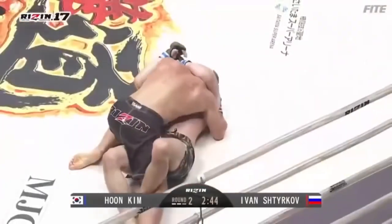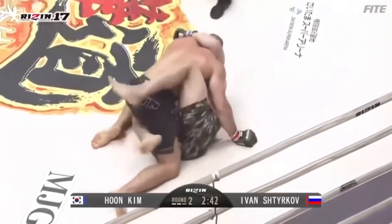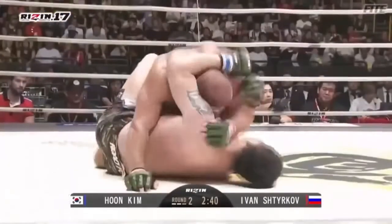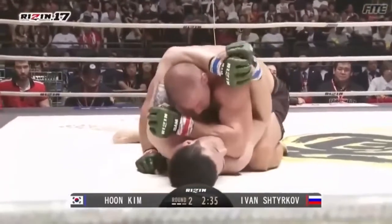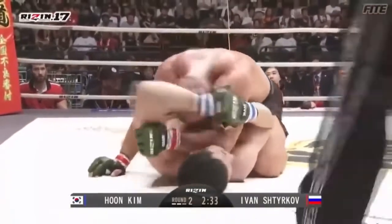Let's fight. Let's fight. Oh, wait, I want to be hit. Okay, I'll take you down. There we go. He's got to get that right leg free to Ivan so he can stabilize his position, whereas Kim's got to be able to scoot that right hip out, put him back in the guard.